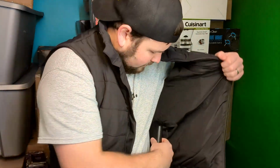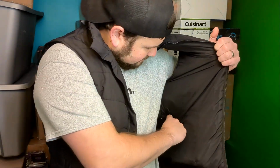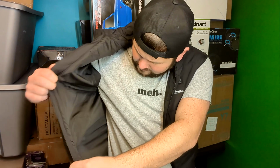So we take this, we plug this directly in here, and place it back inside. Make sure you zipper it up so if you're doing any activity it doesn't come out. I don't see any other pockets in here, so let's zipper it up and feel the warmth. Oh my gosh, I love this. Seriously guys though, it is comfortable.